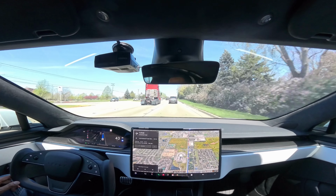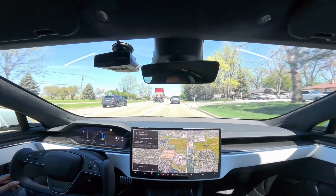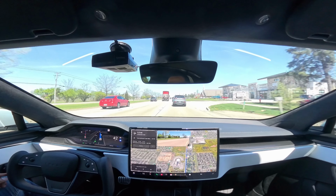The car has kept in this lane even though it's capable of passing, so it went 42 miles per hour and 45, and as I mentioned, it is going to go ahead and try and change the lane.